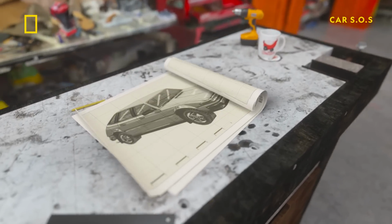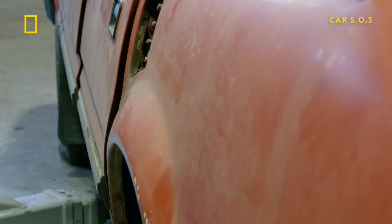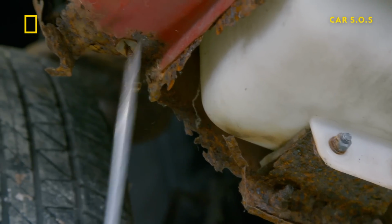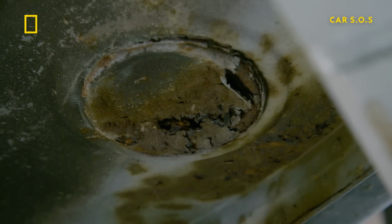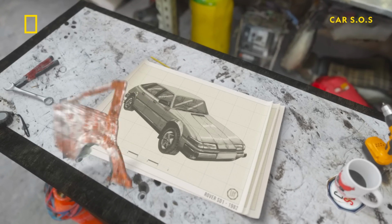So the SD1 is a bit of a mixed bag of big jobs and ginormous jobs. Copious amounts of rust being the biggest one on the list, with nearly every single external panel needing work, or in some cases replacing completely.